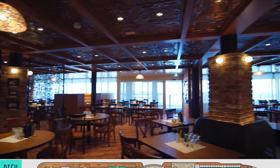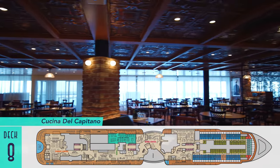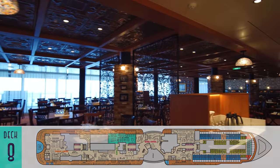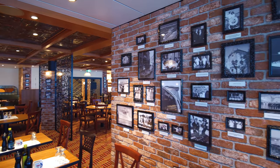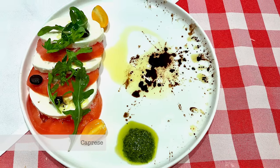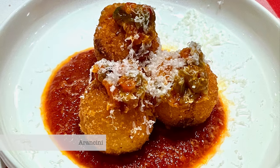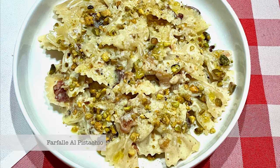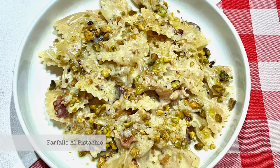The specialty Italian restaurant is now about the only venue on board that aesthetically borders on kitschy, but is great for showcasing Carnival's seafaring history. While dishes like caprese and arancini are very good, it was the captain's favorite delicious pasta that really stood out here.